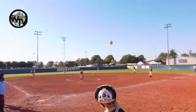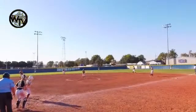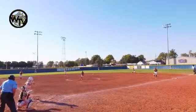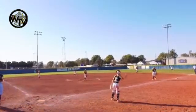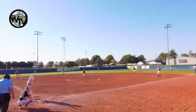And that's going to be strike 1. 2 outs. And the count is 0-2 as it's a foul ball. So 0-2 count, 2 outs. And a good chance to end the inning right here.